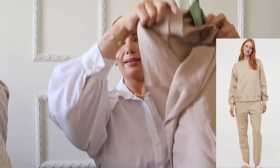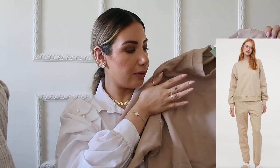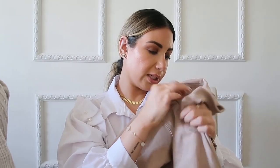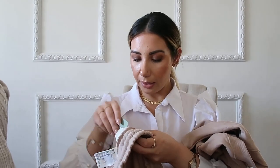The next items are these sweatpants and this sweater set. How beautiful is this color? Like, my color. So the only reason this is going back, what does it say? 100% organic cotton. No wonder they're so soft. The only reason this is going back is it's a little bit too big on me. I got this one in a size large. The top is a size large and the bottom is a size extra large, if I'm not mistaken. Yeah, it's an extra large, but these are too big on me.